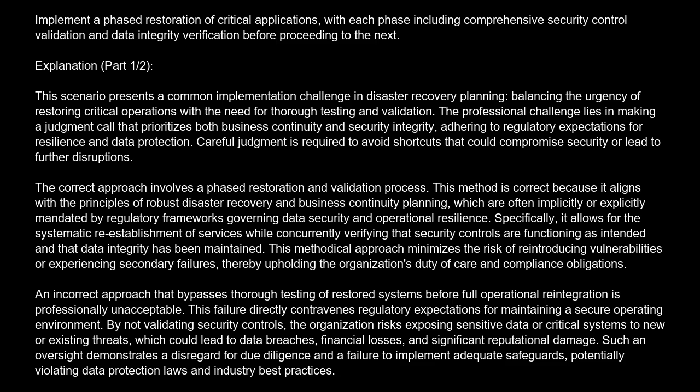The professional challenge lies in making a judgment call that prioritizes both business continuity and security integrity, adhering to regulatory expectations for resilience and data protection. Careful judgment is required to avoid shortcuts that could compromise security or lead to further disruptions. The correct approach involves a phased restoration and validation process.